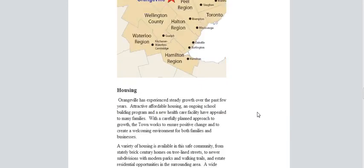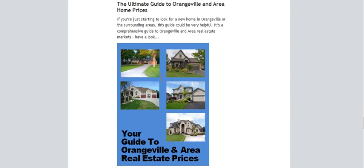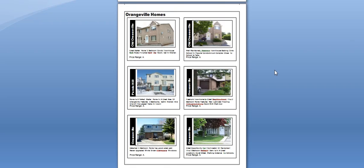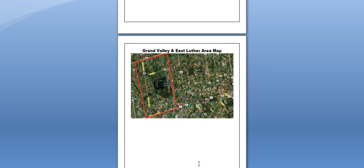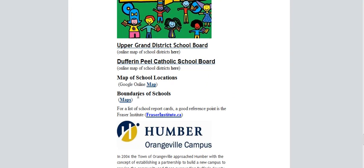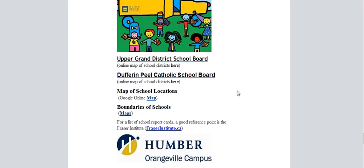We have maps, and we have school information. We also have the guide here to the prices here. This is what it looks like. We have hundreds of properties in here with maps and links to community sites and phone numbers, all kinds of information. Okay, we have area schools, we have boundary maps of the schools, news, we have interactive maps, we have calculators, we have pictures of the area.